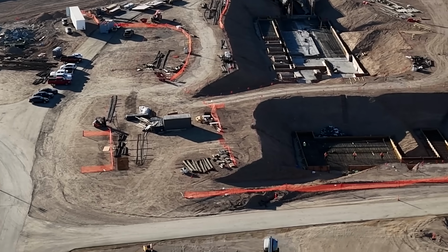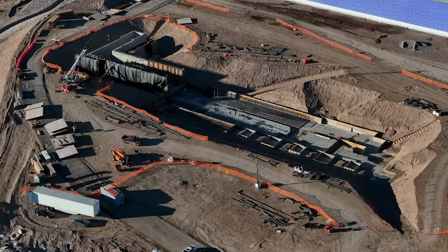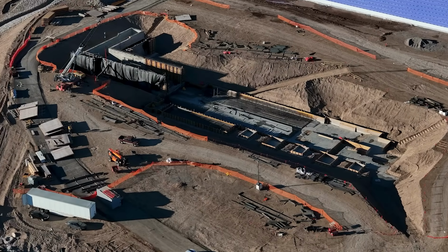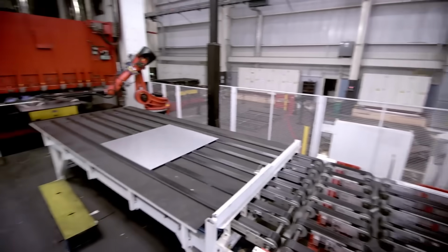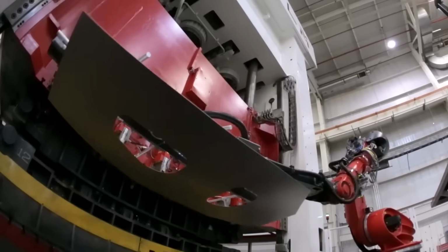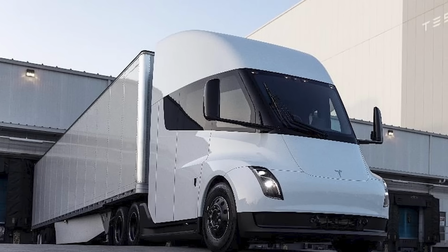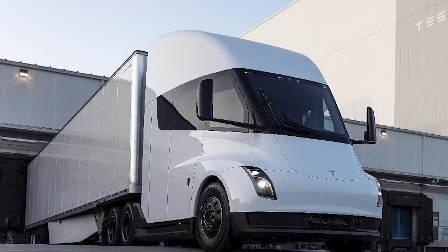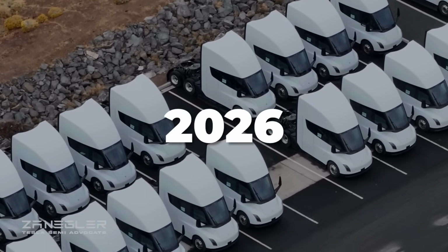What you'll also notice here is that there is a secondary structure going in just behind the main factory. That one is in a much earlier phase of construction, and we are being told that this will eventually become a dedicated stamping facility. That means it'll be taking very big sheets of steel and aluminum and forming them into body panels and frame sections for the semi-trucks. Tesla's goal right now is to begin limited production at this facility at some point in the second half of 2025, with customer deliveries and volume production coming in 2026.